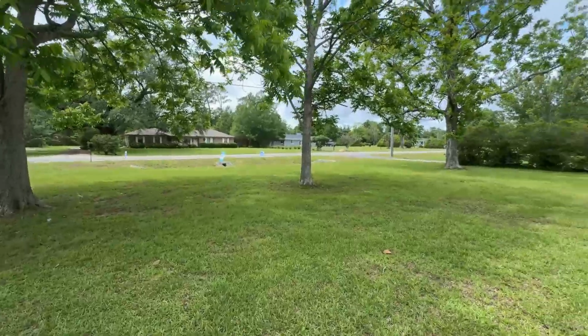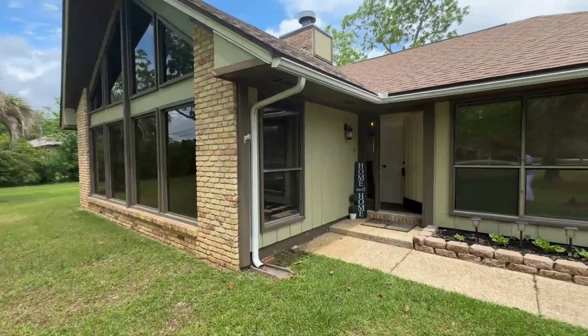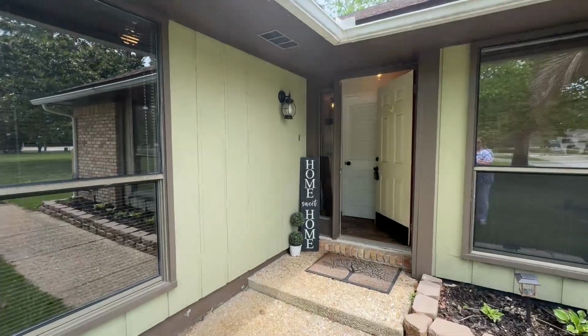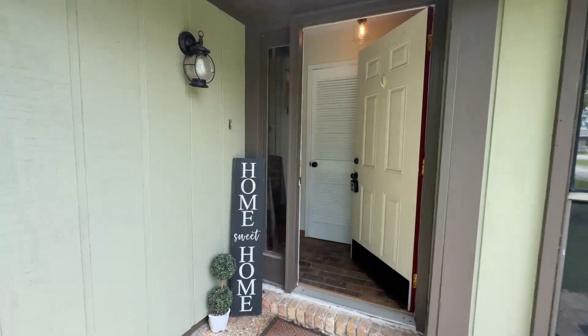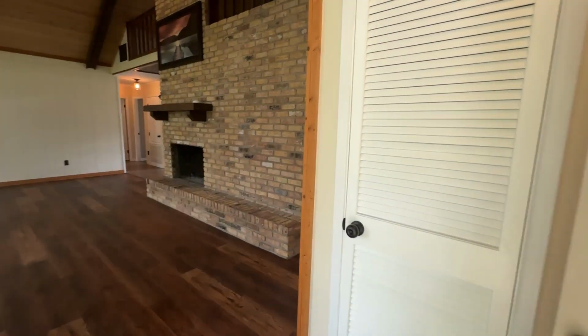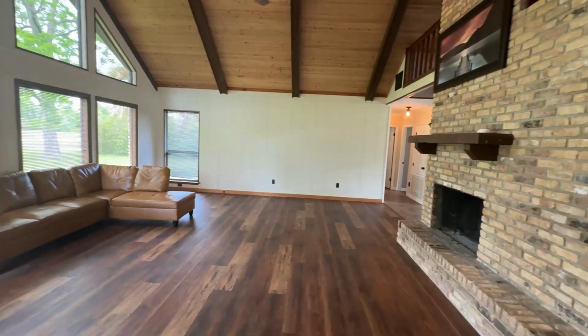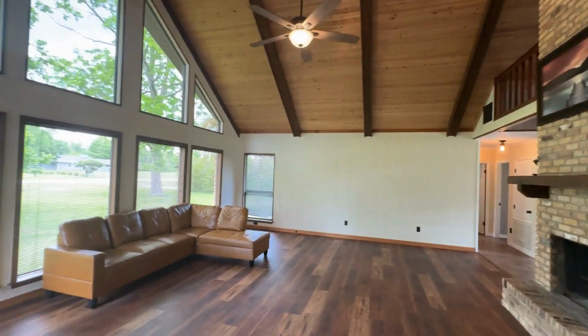So we're here on Pine Street in Foley, just 2 blocks off of Highway 59, actually within walking distance of the town park, the Magnolia Hotel, and the Main Street 98 running through town. And you're not far from the hospital here either.